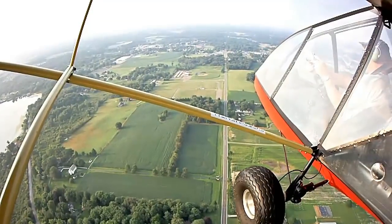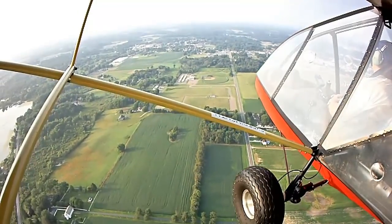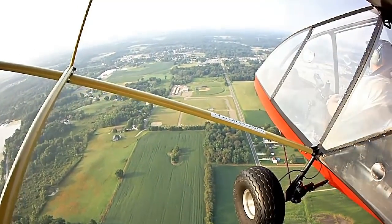You know, I think I am fogging up a little bit on the inside. I'm going to open one of these vents a little bit. Whew. Oh, that's good.